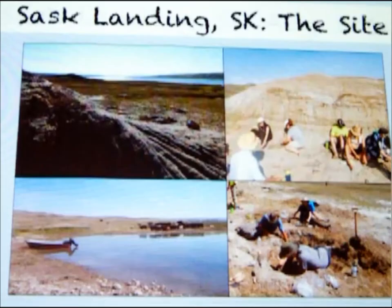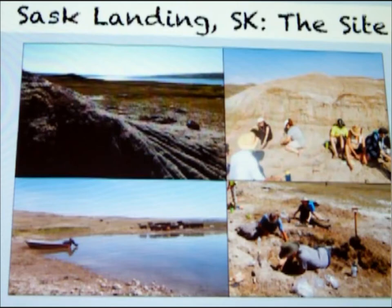So this is what the site at Sask Landing looks like. Now the age of the rock at Sask Landing is the same as the age of the rock in Dinosaur Provincial Park. So these rocks were laid down actually before the sea came in and covered Saskatchewan. So these rocks are older than what we find at Herschel. And it's just an amazing site.